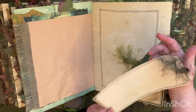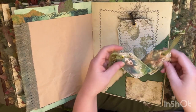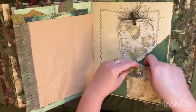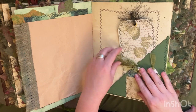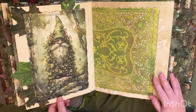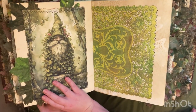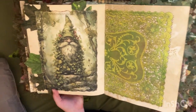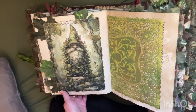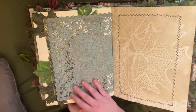Got that one, just some stamping, some playing. Here, got two little fairy tags. Most of the tags and stuff in here are really big, but it is just a very big journal. We have a gnome. We can move this now. Make sure we're still in frame. I think so. Okay, got this big old doily.